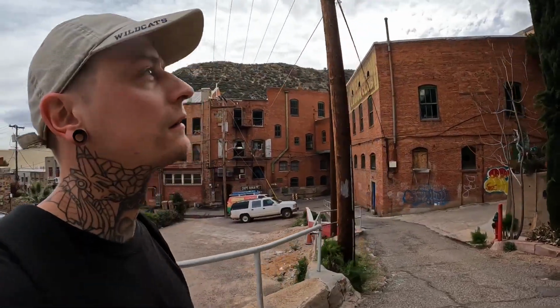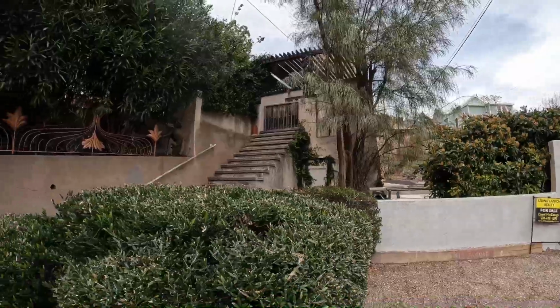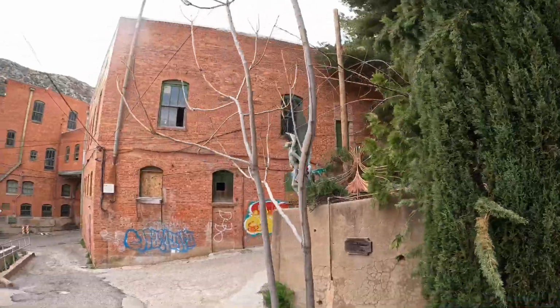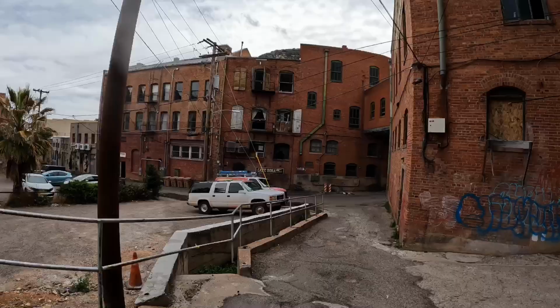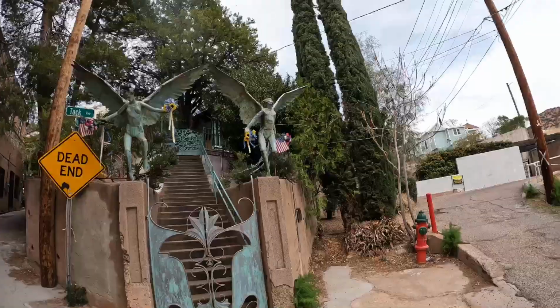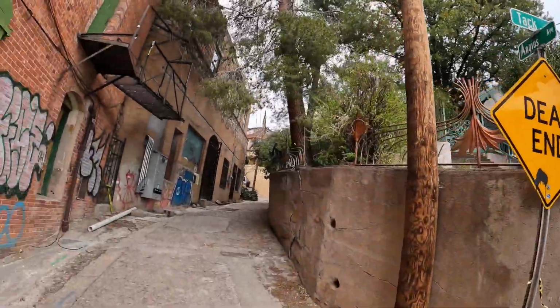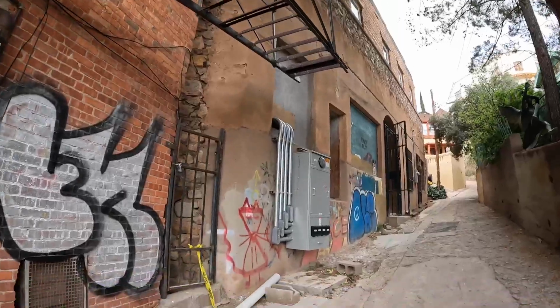I love it out here. All the birds. Wow. That's such a neat home. Check that out. That's the vibe right there. These buildings are old. Now check this guy's statues out. Dude, that's badass. That is so neat. Dead end. Well, we're about to go check out this dead end because this is pretty neat.